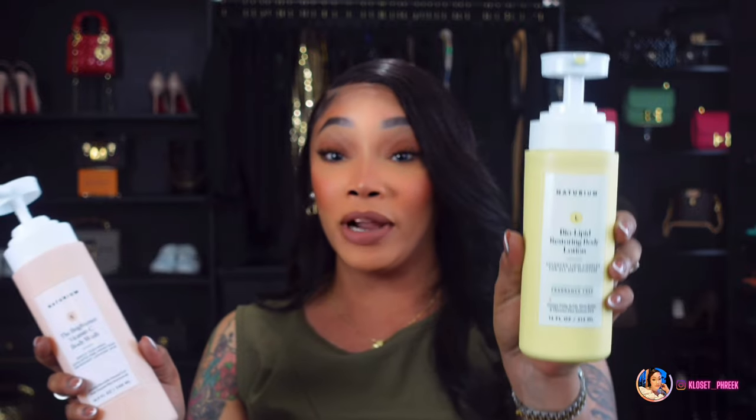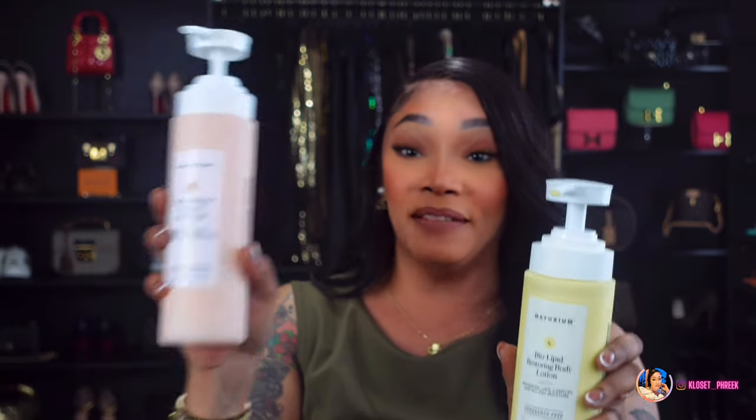And it's cheaper just to buy these in the bundle instead of buying them separately. So, hey, and they're on sale. So if you are interested in this Biolipid Restoring Body Lotion and the Vitamin C Body Wash combined together, I'm telling you ladies, you will not be disappointed.